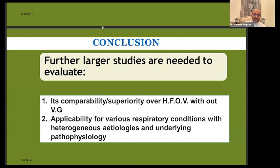But definitely with the use of volume guarantee, high frequency, and using DCO2, you may actually reduce the need to do blood gas, because you have a numeric number on the machine that can indicate to you the level of PCO2.